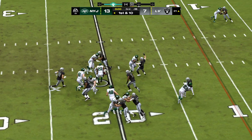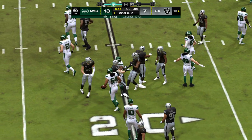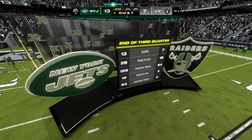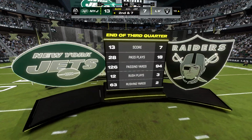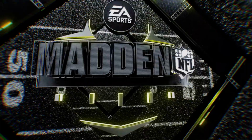On 1st and 10, it's Hall, and he'll be taken down after a minimal pickup, and that will take us to the end of quarter number 3. So the scoring dried up here in the 3rd. Nothing that quarter for either side. We'll return with more after this.